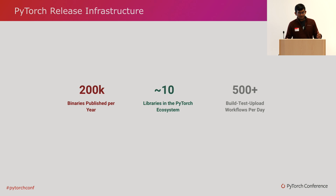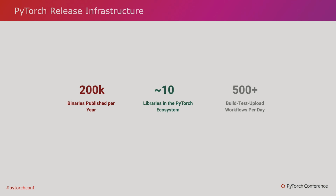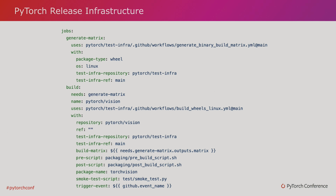So in the past, we had a lot of duplicated logic across all of these different projects. We didn't have any standardization in terms of the platforms that they need to support. And this made actual official releases really difficult. So we decided to change that. And we created these modular reusable workflows built on top of GitHub Actions.